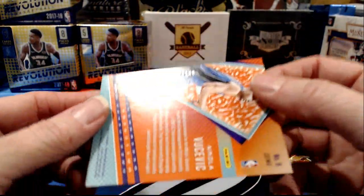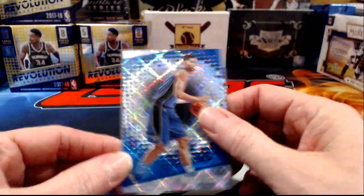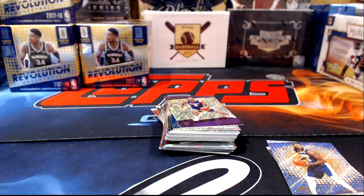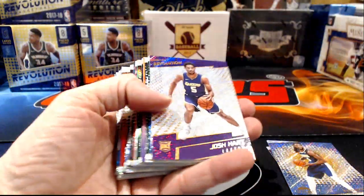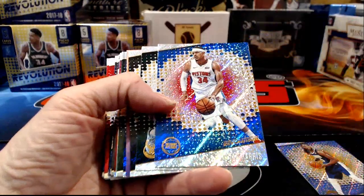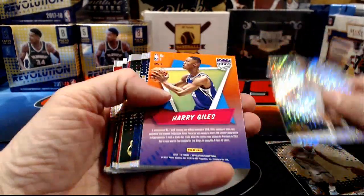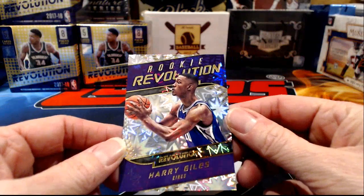Here is Vucevic. This one is numbered to 100 for the Magic. And, sorry, the pattern name is Cosmic. So I'm kind of still trying to figure out how to do that. The last time we did it, we broke it up into 5 boxes, which is really fewer than I want to do, but 10 is more than I want to do. Josh Hart for the Lakers. Harry Giles for the Kings, trying to stick to Derek White. And that is a Rookie Revolution Impact again.